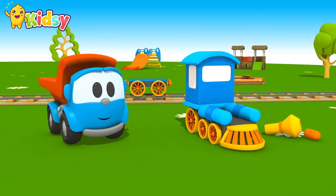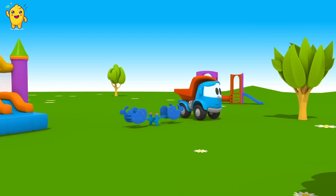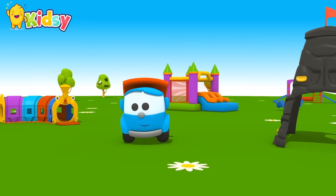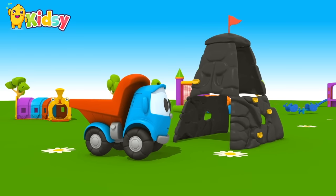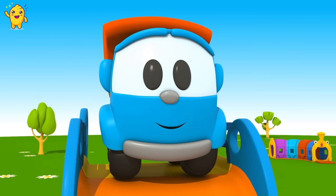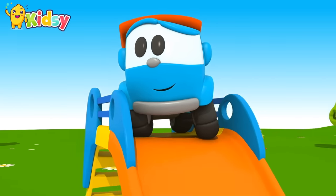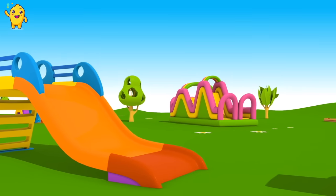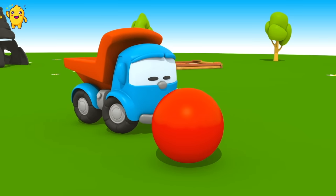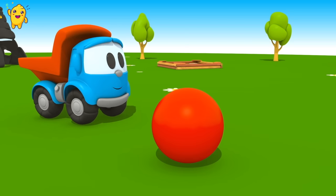Let's look for it. What does every locomotive need? What is Leo looking for? Guess what? It's a boiler. A locomotive needs it to drive. Leo, you need to look for a large cylinder. Does this look like a cylinder? This is a sphere.